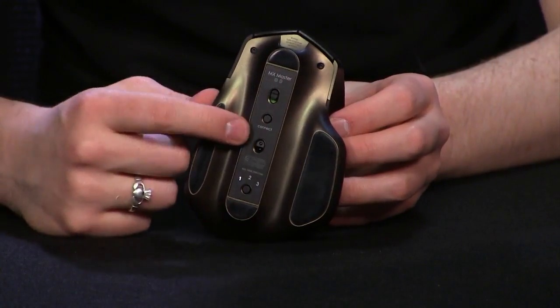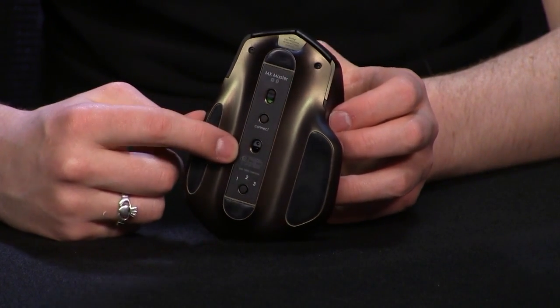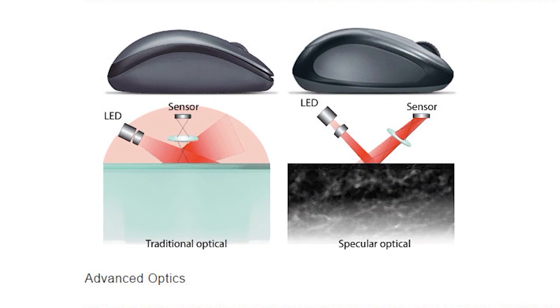For the laser at the bottom, this is using the Darkfield technology from Logitech, which is by far the best laser technology I've ever used. It works even on glass surfaces. It uses 2 different lasers to determine where the mouse is on the table, so I have to give it props for that as well. Now the price is $100, so it's one of the more expensive mice that Logitech offers.